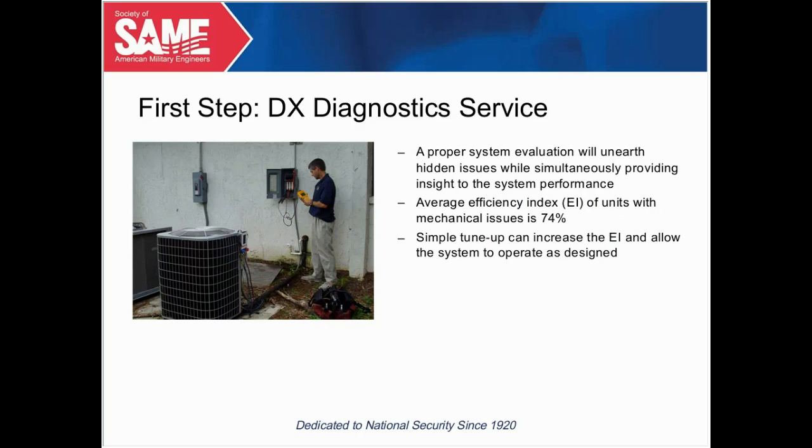And a simple tune-up that can be guided by your DX diagnostic survey can increase the efficiency index and also increase the capacity, allowing the system to operate as designed. It will increase the performance, increase the life expectancy, decrease the runtime hours, and overall decrease power consumption.